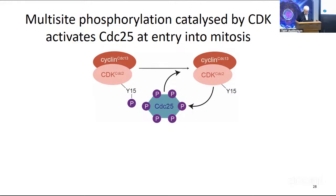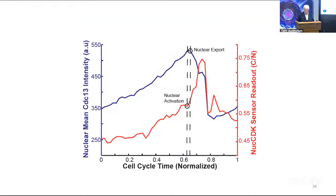So we looked at this situation again, and this is sort of background for it, and looked at the timing of what was going on. And here you see, just to get the nuclear export related to the activation in the nucleus, in red, you see here the sudden jump up of activity within the nucleus. And what you see is that it's correlated very precisely to when there's export. So that's the sort of first part of it, export into the cytoplasm.